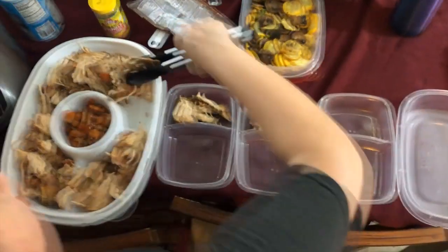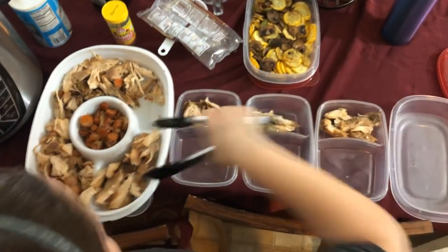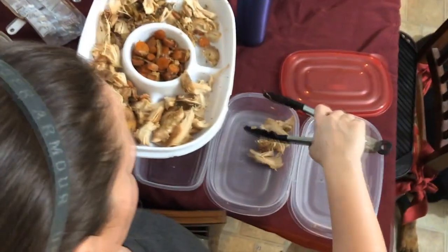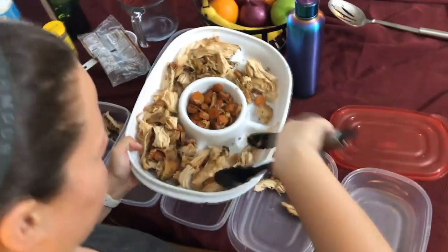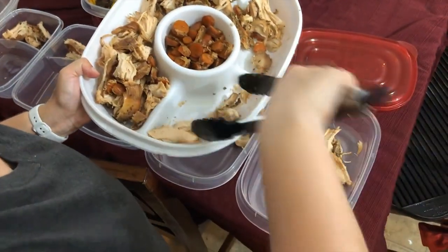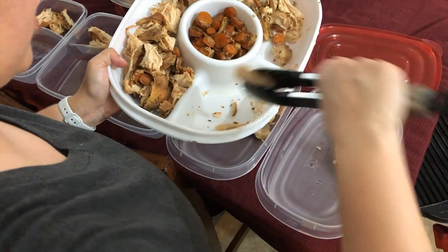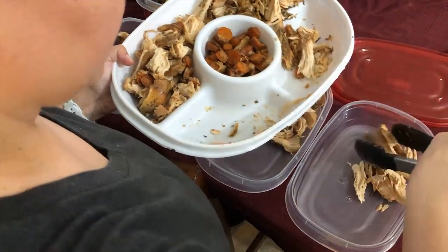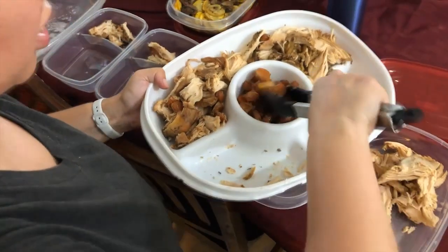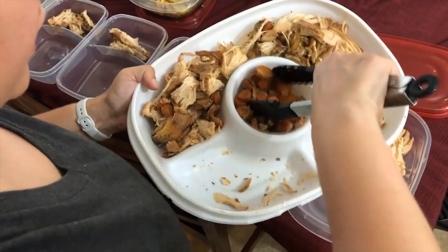And then for my fiance, I can obviously be generous because he's a man and he needs more protein than I do. Don't mind this container. I just used what I had that was clean. But it works. All right, then I'll just kind of divvy up the carrots.